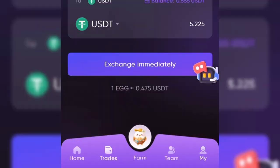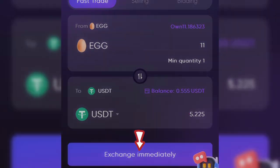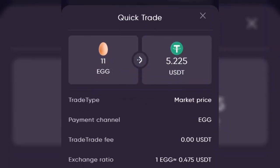Now you just have to come down to trade, and you're going to be inputting this 11. You don't have to input any points, just put in the figure you have first. Now you can see that I'll be getting 5.2 USDT. So once I go ahead clicking on exchange immediately, it's going to bring me over to this interface, and you can actually see the details of what you'll be getting. Now you'll be getting the total of 5 USDT.